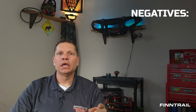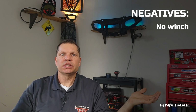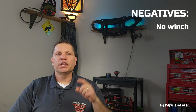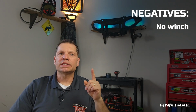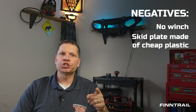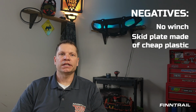When it comes to the negatives of this machine, there's really only two that stand out to me. Number one, it's a mud machine and it doesn't come with a winch. It makes no sense. So that's something you definitely have to add as an upgrade. The other negative is protection. There's only a central skid plate and it's made out of cheap plastic, and I'm pretty sure most people are gonna end up breaking it. So that's another upgrade you're gonna wanna invest in as well.